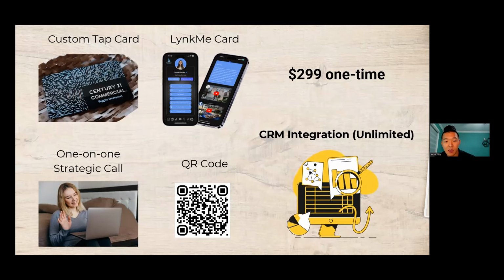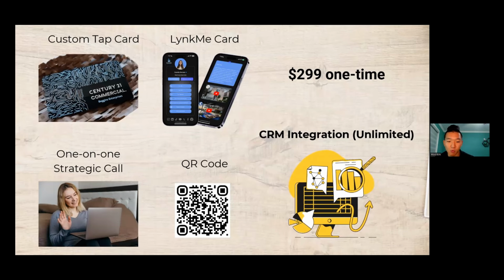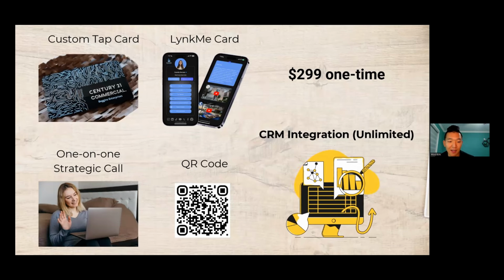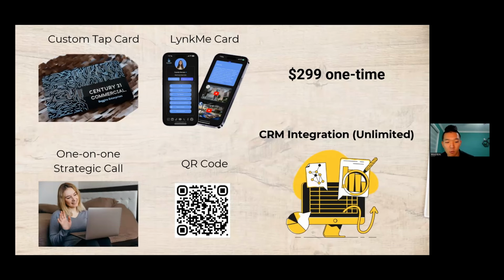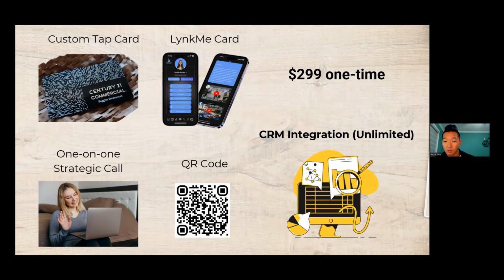Last few slides. I said it's $299 one time, and if you go to my website, you will see that it's $150 per year. I like to offer a one-time fee for realtors only because we don't have a salary job. We get paid when we close. So I'd much rather have you guys pay for something one time and use it for the rest of your real estate career. I want to thank you for helping me on this call.